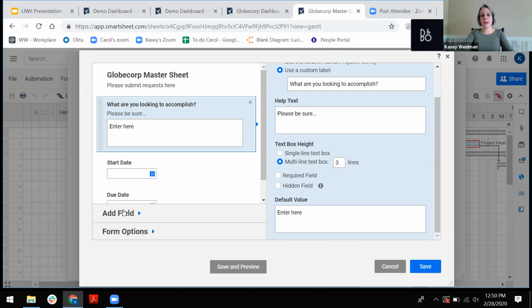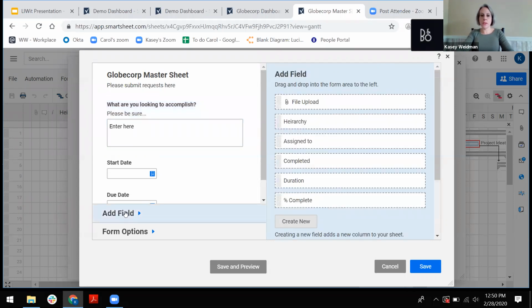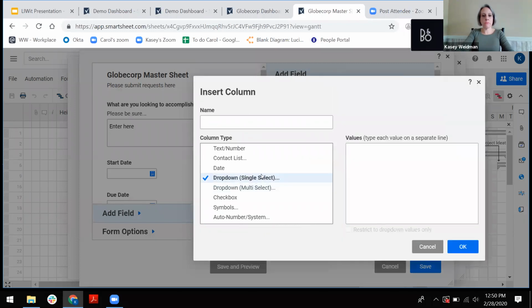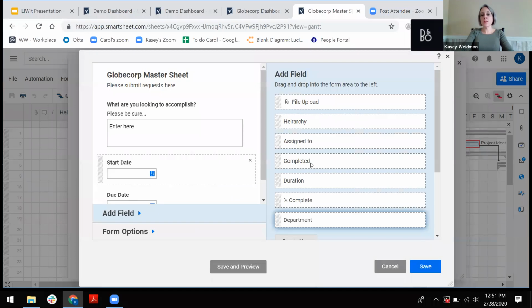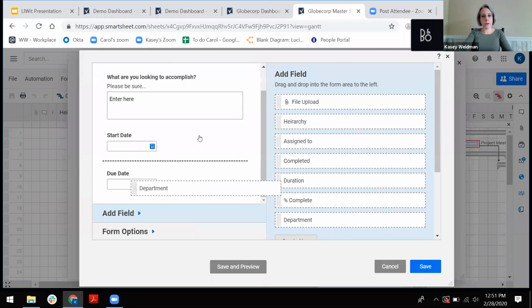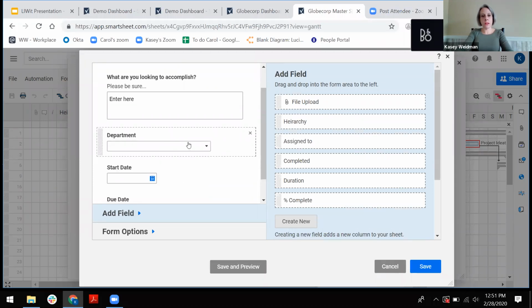If you wanted to add a field, say you created your sheet, now you're going to do a form and you're like, oh, I wish I had a place for somebody to choose their department. What that is going to do is automatically add one to your underlying sheet, and it's going to allow you to drop that up here so then they can choose their department.